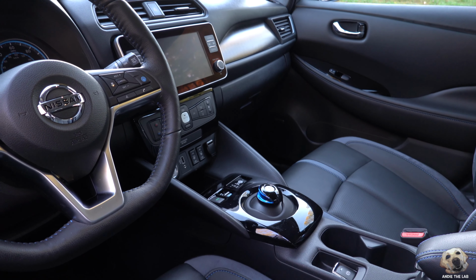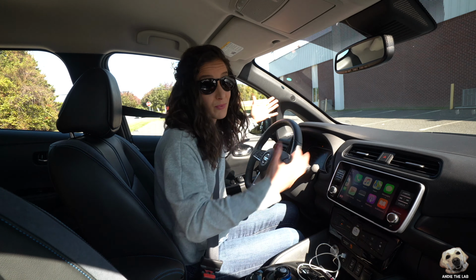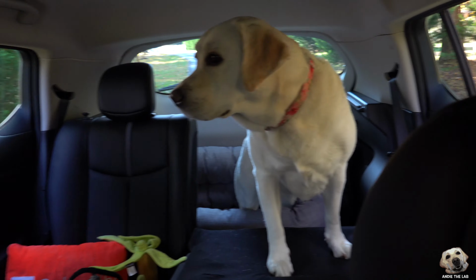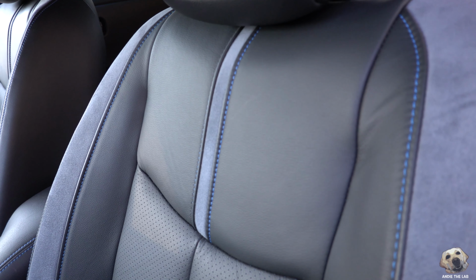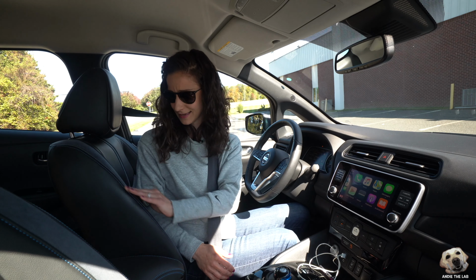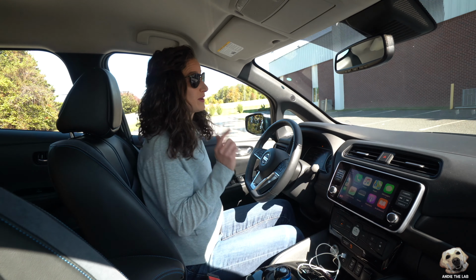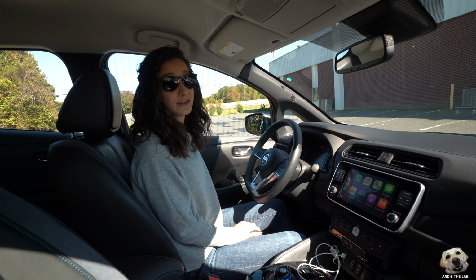Overall, the interior is clean, sight lines are nice. You got these little extra cutouts which help bring in some additional light. Turn to the rear, looks like that. Hi, Andy. And the seats are also a little extra special in here. I mean, is this Alcantara? It feels like it. And the blue stitching? Some might say... but I do have to say the lumbar support is legit in here, very nice.